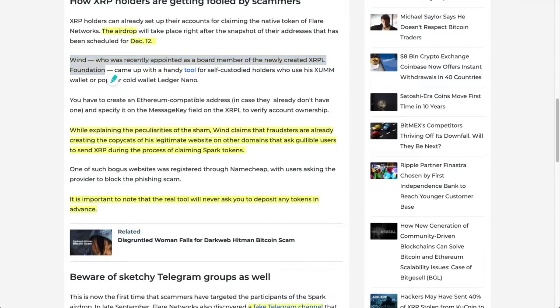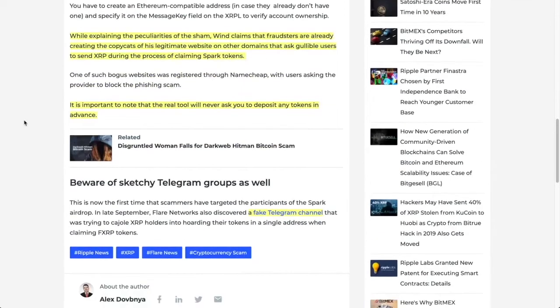While explaining the peculiarities of the scam, White's Wind claims that fraudsters are already creating a copycat of his legitimate website on another domain that asks global users to send XRP during the process of claiming Spark tokens. So what's going to happen is people are going to spoof that website or web address and try to get people to deposit into their wallet. It's just a real pain. So again, you can make it hard or make it simple. But just know this. It's important to note that the real tool will never ask you to deposit any tokens in advance. You're not depositing any tokens. You're just stating where they actually are, in which wallet. That is the big thing. That's all you've got to do.